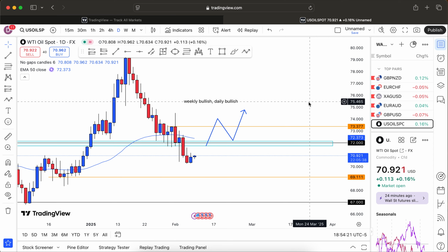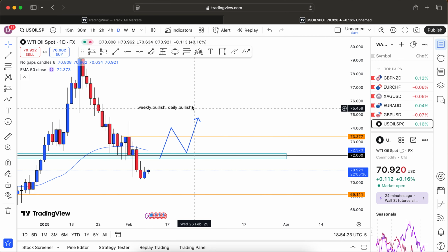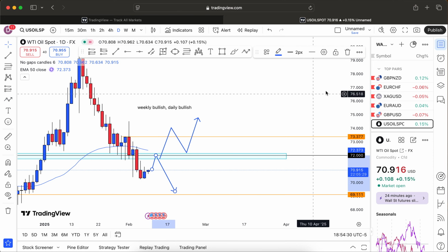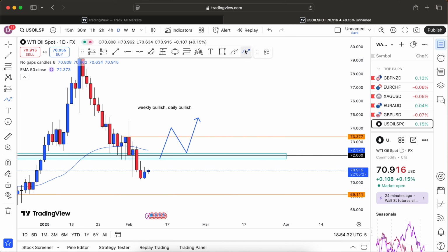So since the overall trend is bullish, I don't want to take a low quality counter trend trade looking for a resistance from this point and going down. I can, but I don't want to. I mean, it's up to you guys if you want to go ahead, take the trade or not, but I won't. For this pair, as of now, I'm only looking to go long.